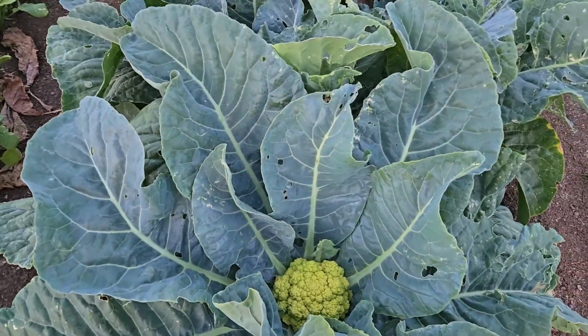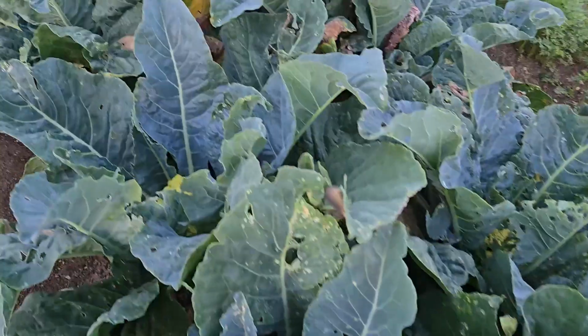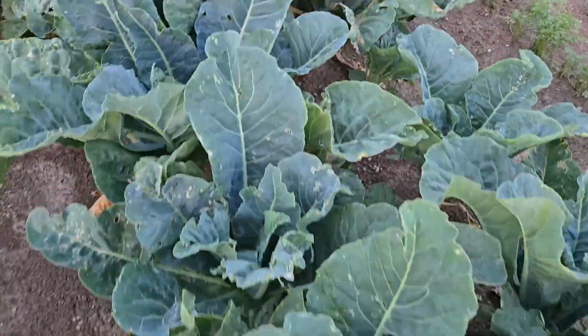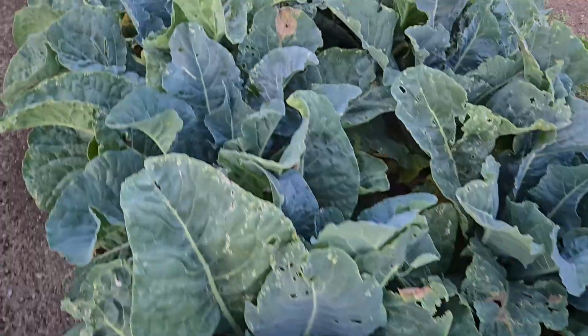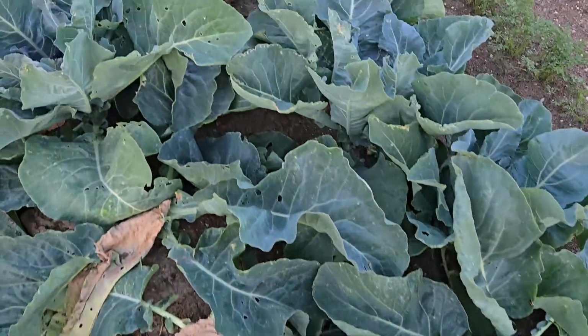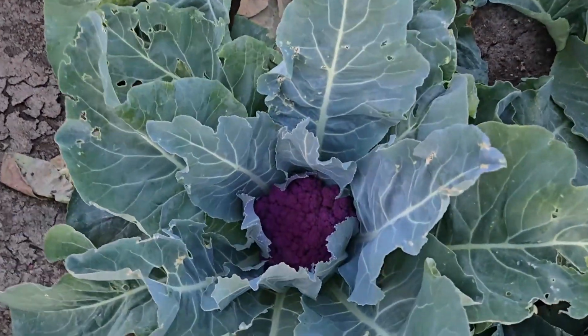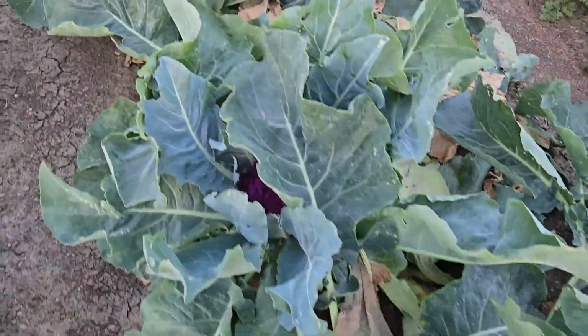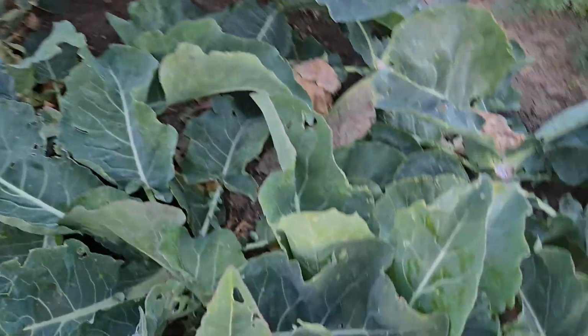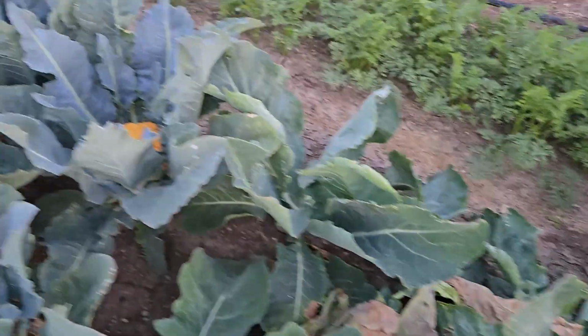This is our green cauliflower, which we should be harvesting off of this week. And yeah, we got quite a bit of them, it looks like. Some of them are still small. There's our purple, and we've been harvesting off of that for the last 3 weeks. And we still got a couple heads coming.